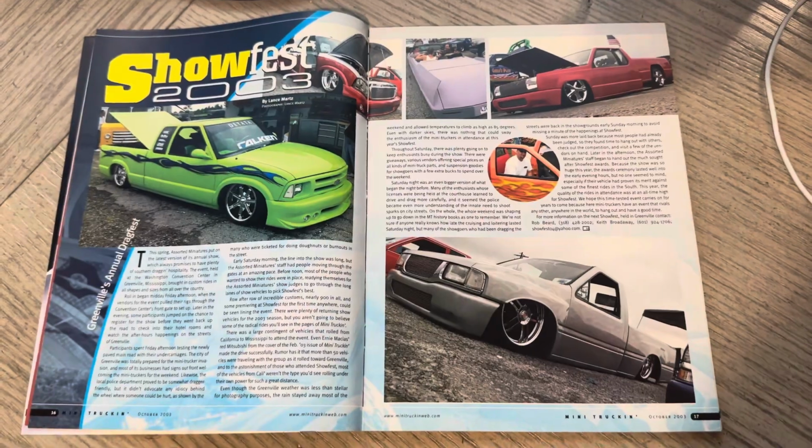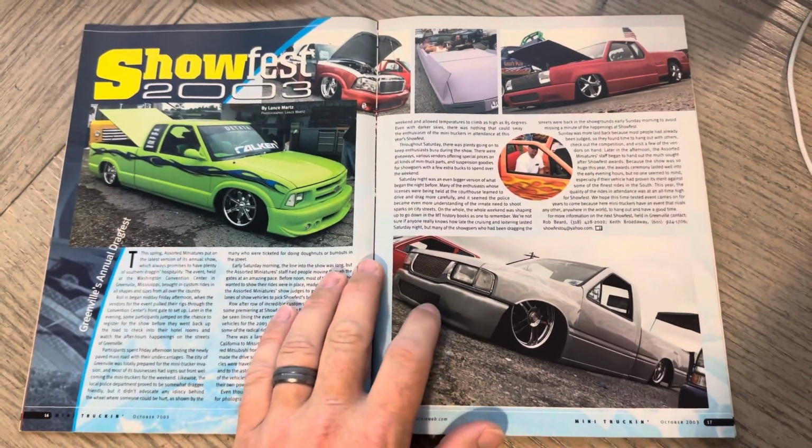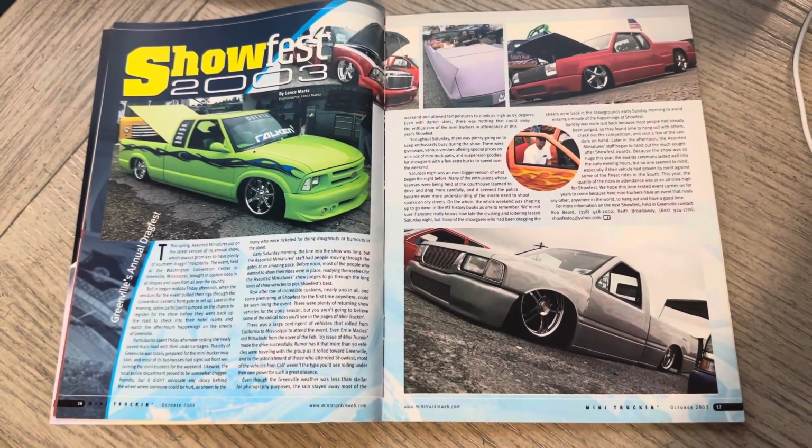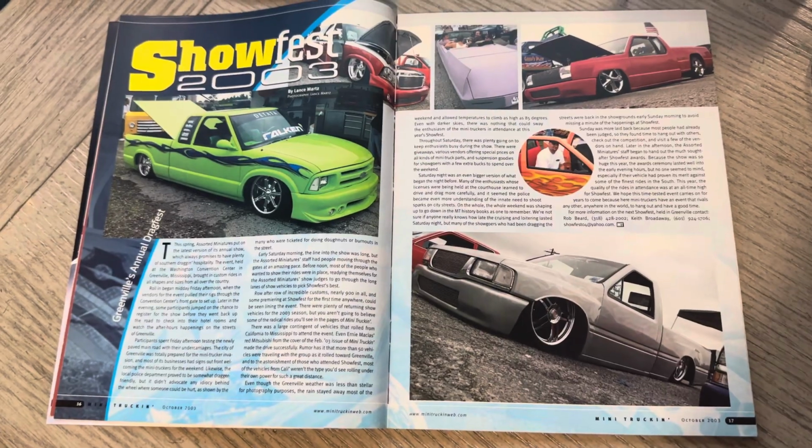Showfest 03, so this would have been the 4th year in a row that I went. Showfest, you just had to be there, I think is what a lot of people tell you. So this is cool to look back at it.